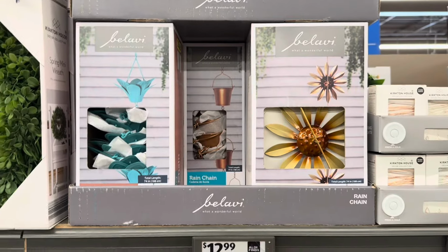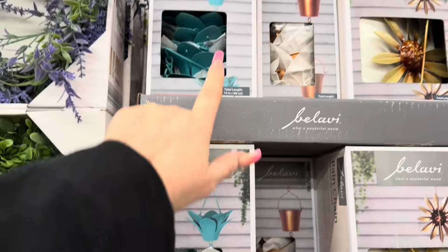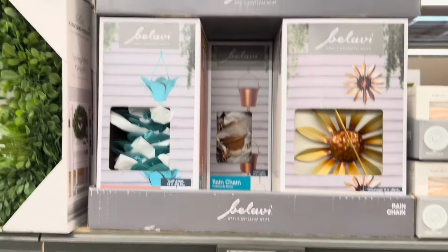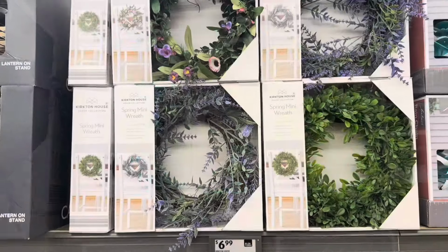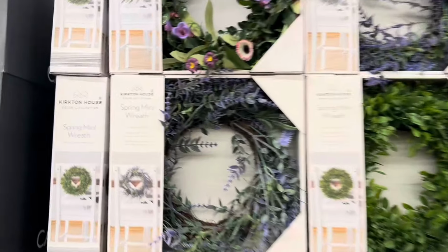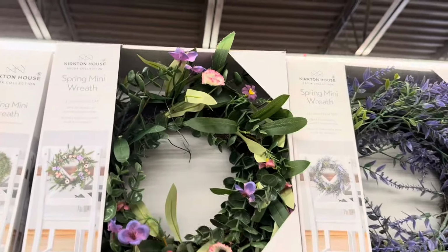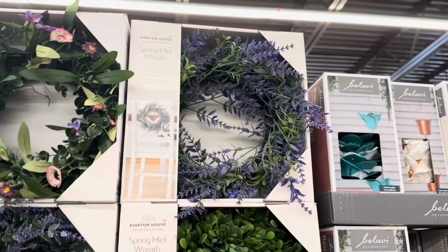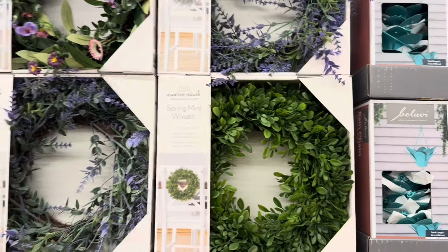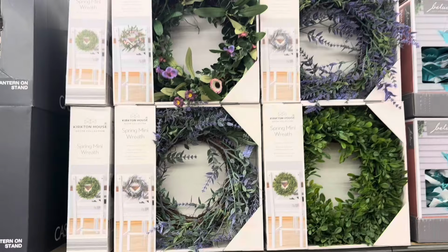These are called a rain chain. So I guess it collects the rain in there in the different ones. I don't know, that's interesting. $12.99. They do have a variety. I think these are really cute and a cute concept. These are Kirkton House mini wreaths for $6.99. Here they show them on the back of a chair, but you could also probably use them on your cabinets in your kitchen. You know, you could be really creative. Maybe this could even be a candle ring if you have a large enough candle. But $6.99 is a pretty good deal for that.